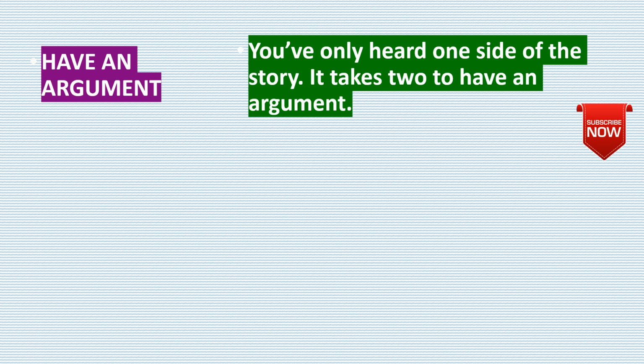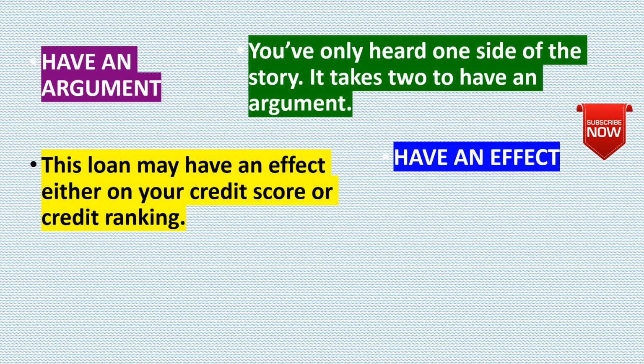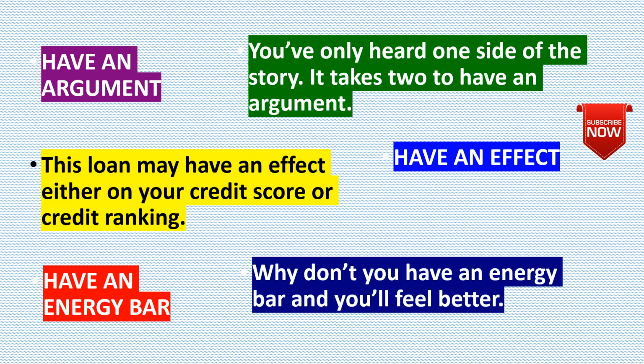It takes two to have an argument. Have an effect. This loan may have an effect either on your credit score or credit ranking. Have an energy bar. Why don't you have an energy bar and you'll feel better?